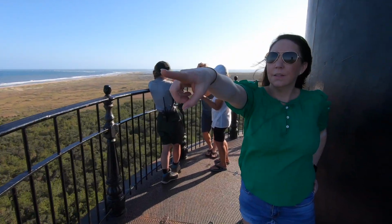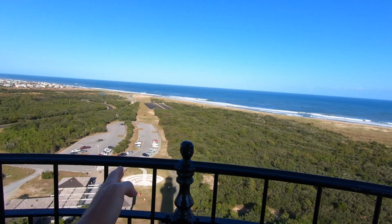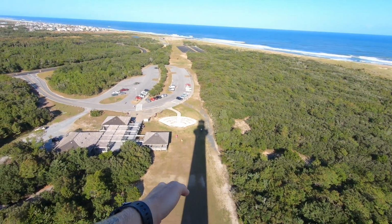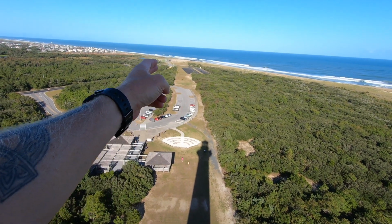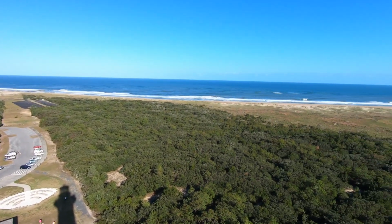Wait, it used to be over there, right? Yeah, you can see this was the path, or the old parking lot. Yeah, this was the old path. They moved it from all the way down to where those cars are, way down. This was like almost 2,600 feet or something like that.